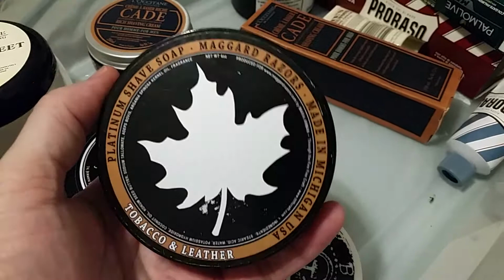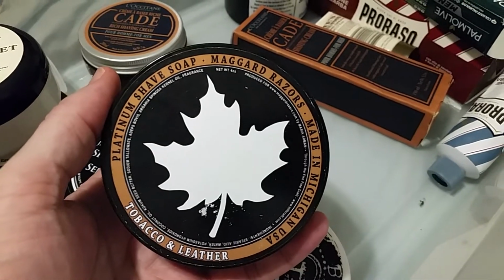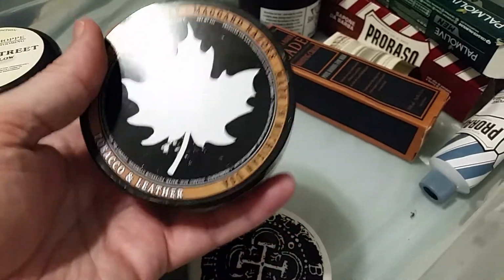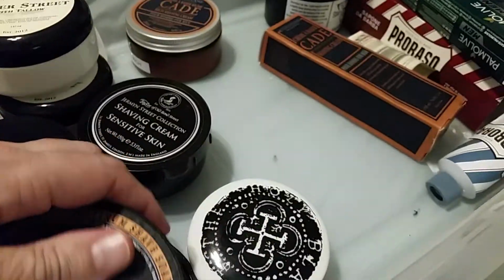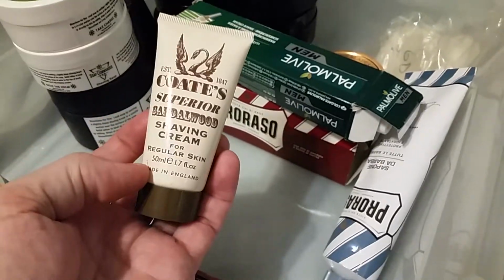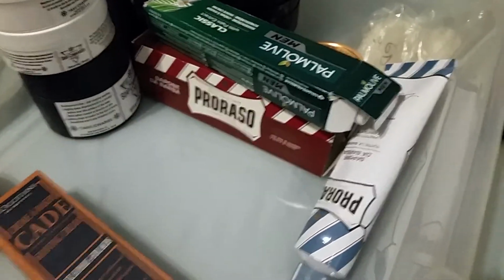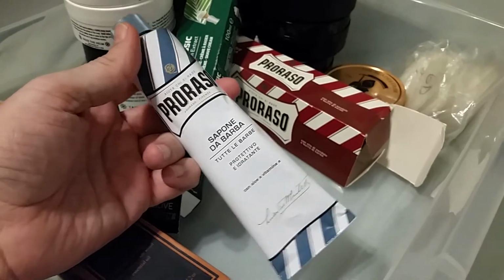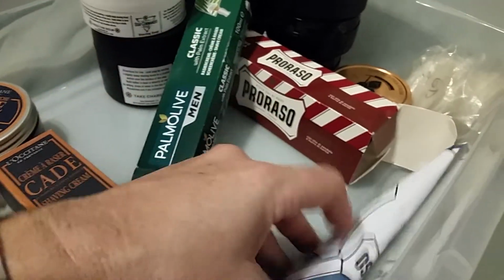Maggard Razors, and I think this is the same lady who does Through the Fire Fine Craft, tobacco and leather. I thought it'd be good to have a representative of the Maggard line. And then we've got our creams. We've got the Coates cream, discontinued. Good performance though, better than Proraso. We've got the Proraso red, the Proraso blue. I thought the blue scent was kind of interesting.